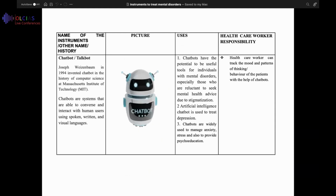Yeah, this is the chatbot or talkbot. See the picture, how good it looks. It was invented by Joseph in 1994. Nowadays chatbots are very useful in the field of psychiatry and psychology. Why? Because certain things are very sensitive, like sexual issues. We use chatbots for sexual history; those things they'll not reveal. They should have some trust in the counselor or the therapist. Unless they develop some trust in the relationship, they'll not reveal everything, or some private and sensitive matters. In such cases, we use these chatbots.